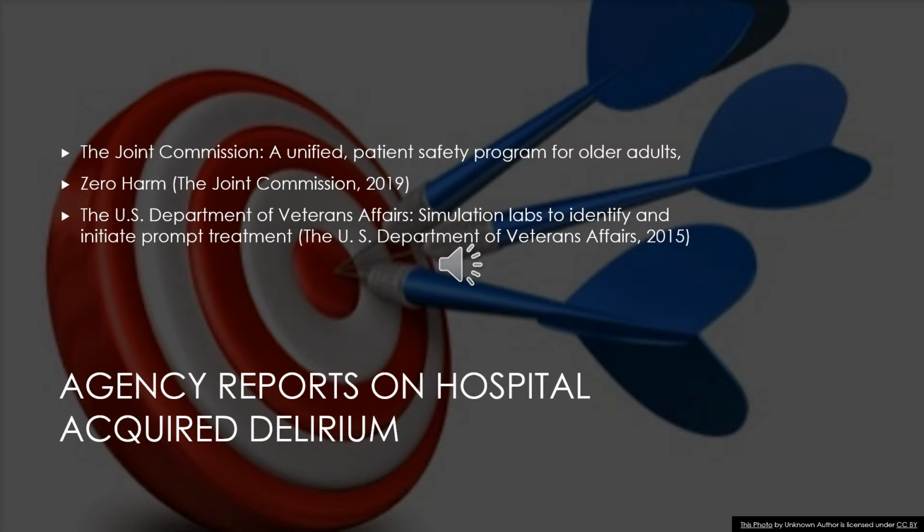In addition, agencies throughout our country have worked on zero harm initiatives for our elderly patients. The Joint Commission and the United States Department of Veterans Affairs are just two that have come up with innovative ideas in how to address hospital-acquired delirium.